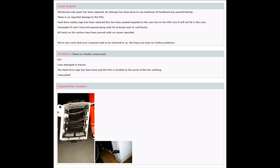So it says no damage has been done to any hardware. All hardware has passed testing. There is no reported damage to the power supply unit. What the hell? No reported damage, even though I literally reported the damage. I've sent them YouTube videos so they can hear the noise that it makes. So not only have they not replaced the case, they've not replaced the power supply.